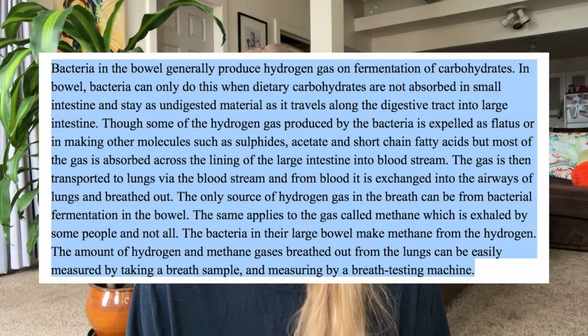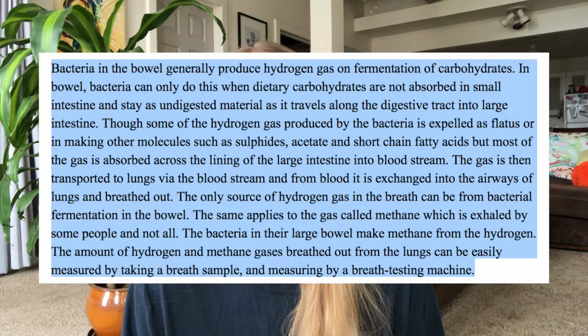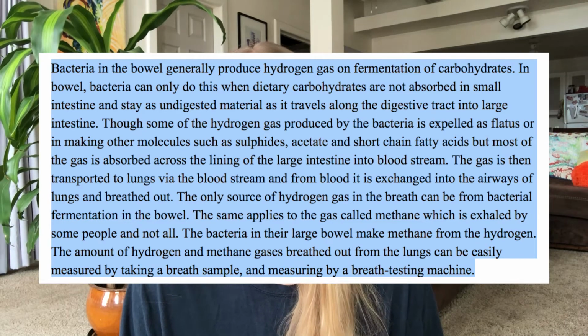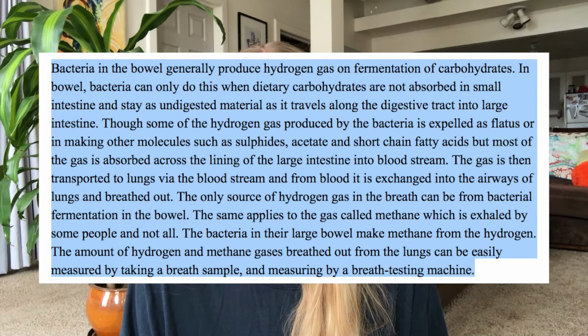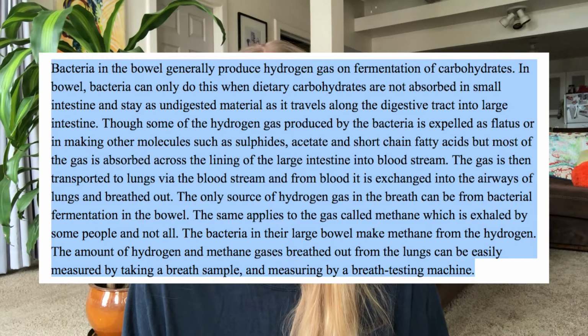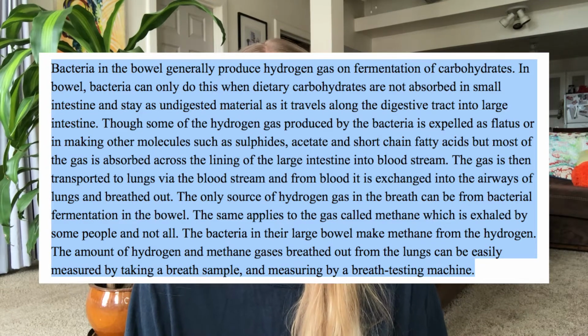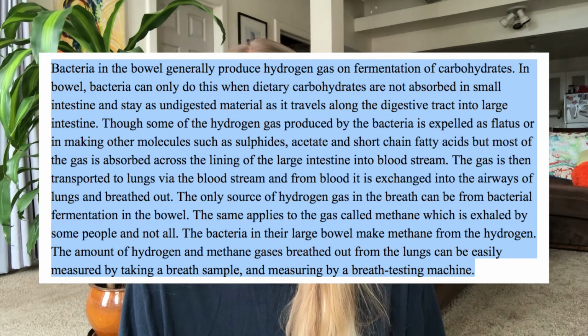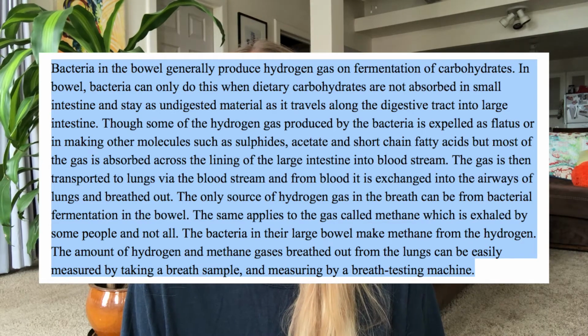The only source of hydrogen gas in the breath can be from bacterial fermentation in the bowel. The same applies to the gas called methane, which is exhaled by some people but not all people. The bacteria in the large bowel make methane from hydrogen. The amount of hydrogen and methane gases breathed out or exhaled from the lungs can be easily measured by taking a breath sample and measuring the gas concentrations via a breath testing machine.